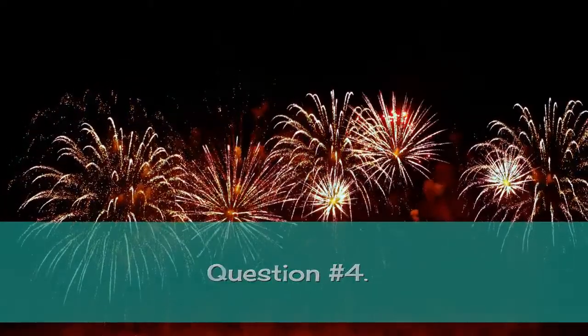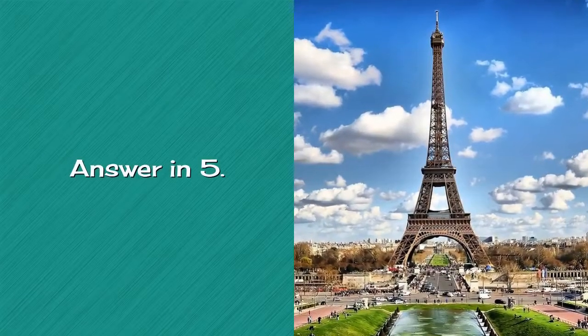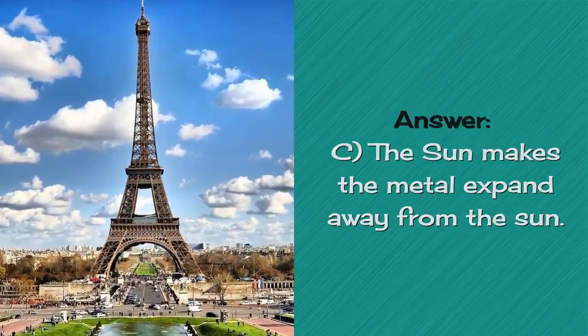Question number 4. Why does the Eiffel Tower lean away from the sun? A. Poor design. B. Effects from a previous earthquake. Or C. Sun makes the metal expand away. Or D. Uneven ground. Answers in 5, 4, 3, 2, 1. Answer C. The sun makes the metal expand away from the sun.